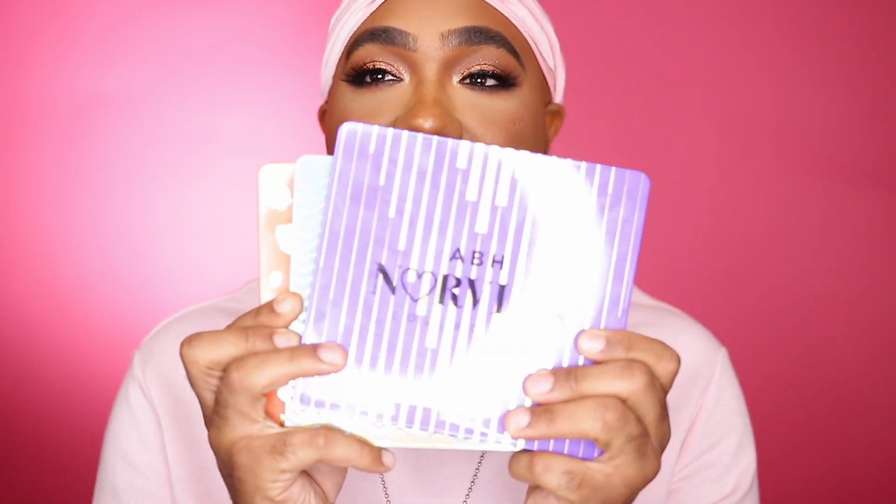I have yet to use any of these palettes. Please, let's not even talk about why I have not used these eyeshadow palettes as of yet. Just know that I have not used them and I am itching, literally itching and dying to use these palettes. But that's where you guys come in because I'm slightly confused. They're all so pretty and I honestly don't know which one to use first. So let's talk about the first Norvina palette.